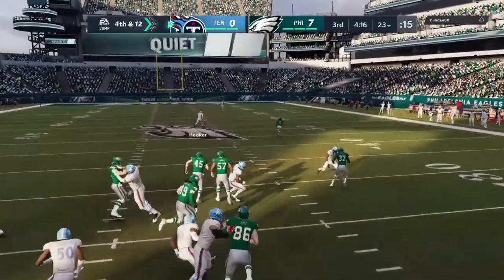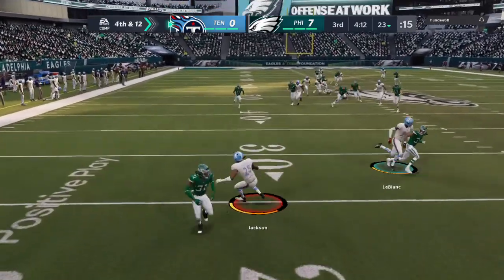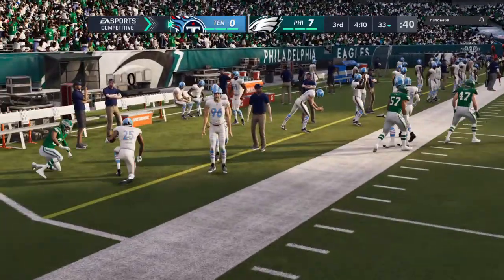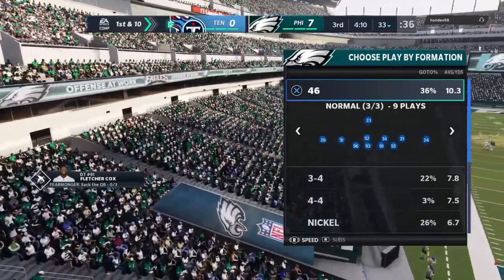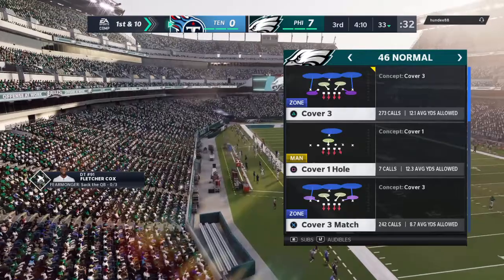On is the punter, Johnston now, as he sends this one away. And he'll have this past the 30 prior to going out of bounds. A very nice punt that time, but they get 11 back on the return. And it'll be Titan football.